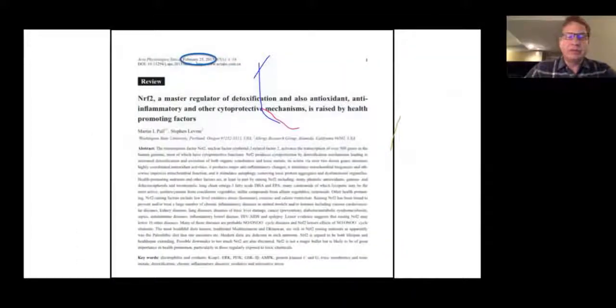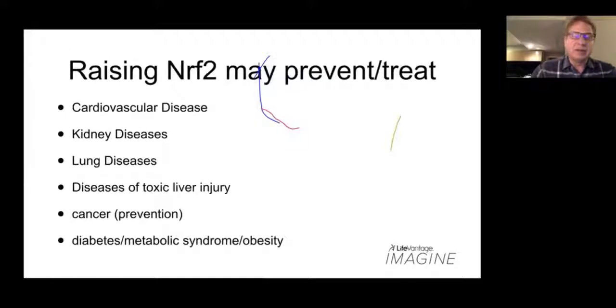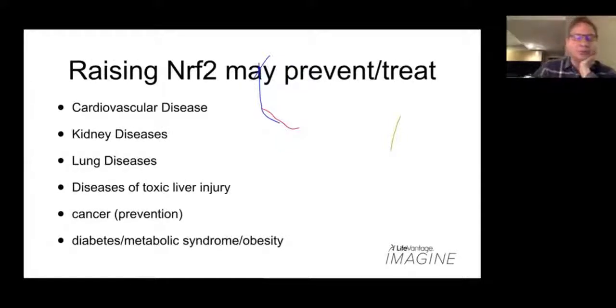So we're going to whip through some of these. This is an article that came out 2 years ago. This is a great article to send people with scientific backgrounds to. It's a nice review of Nrf2 and all of the diseases that have been studied with regard to Nrf2. And the basic theme of the research was that just about every disease that they looked at improved when they activated Nrf2. There's lots of different things that they looked at that can activate Nrf2. This is a partial list of some of those things. Other healthcare factors that can increase Nrf2 activity include moderate exercise, certain types of diets, and so forth.